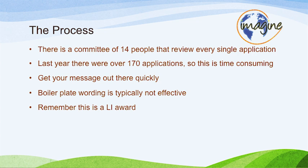Get your message out there quickly. Don't use boilerplate wording. It's typically not effective. So if you're taking information, let's say from a national organization, or you're taking things from your website or someplace else other than maybe your mission, try not to make it boilerplate. Try to answer the questions that are being asked and answer them in a way that is going to engage the committee members and kind of pull them in.